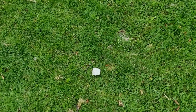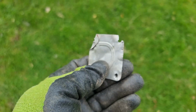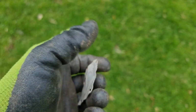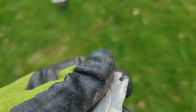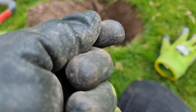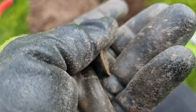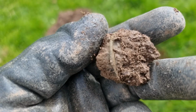Just had a little surface find. D, probably off a reused telegraph pole or something like that. Can't see any around here though. Maybe the fence posts, the gate posts there perhaps. There's a nice little dome button there. There you go, you can see there it's domed. Yeah, nice little button. There's something in the clod.